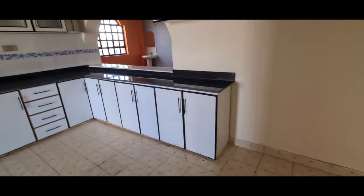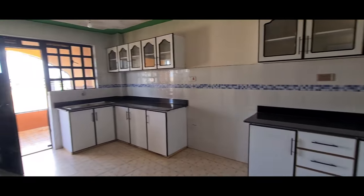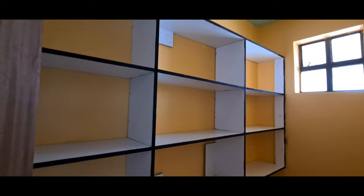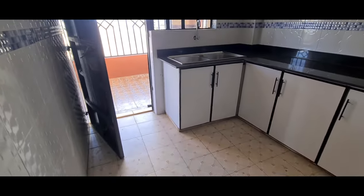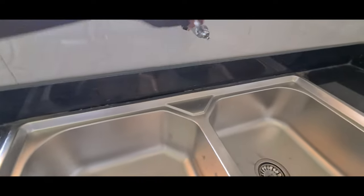There's a lot of spaces. You can put your fridge and everything. This kitchen is so huge that you can put even a deep freezer. Have a balcony. Have a pantry. The pantry is here. It's big. Have a back balcony. I love the white in the kitchen. Looks so nice and so clean. And then I love the double sink, the latest.